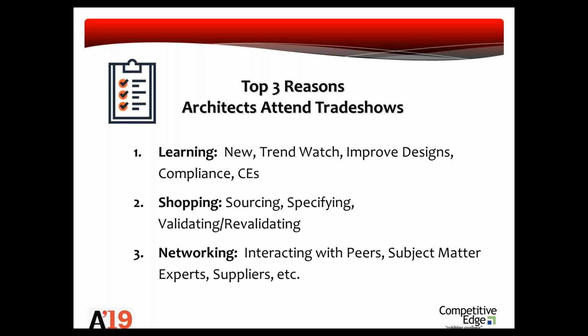It's kind of interesting to think about your exhibit program and try to touch all three of these needs. Have a learning component, have a part of your exhibit that really helps them understand your products, from sourcing, specifying, and networking opportunities, whether that is in your booth or at hospitality events around the show. The more you can touch all three of those needs in your exhibit, the more traffic you're going to get to your booth.